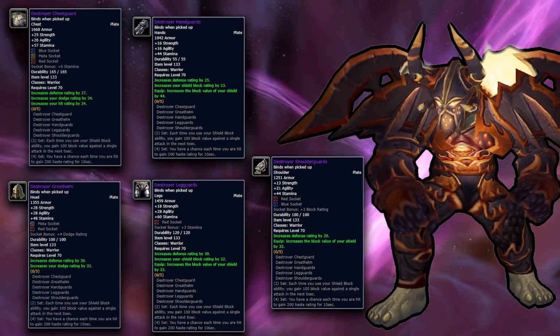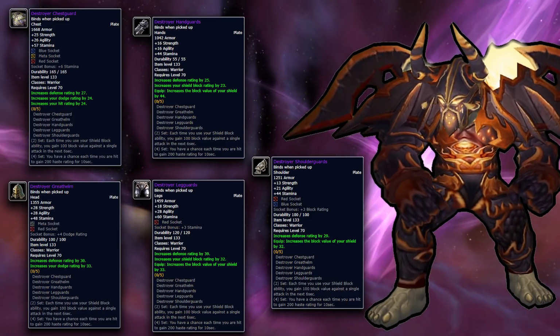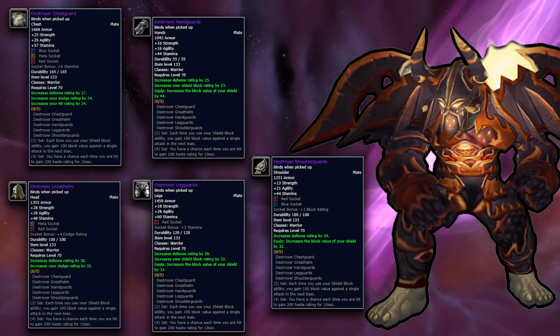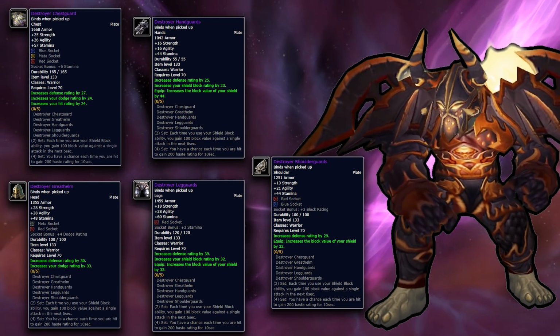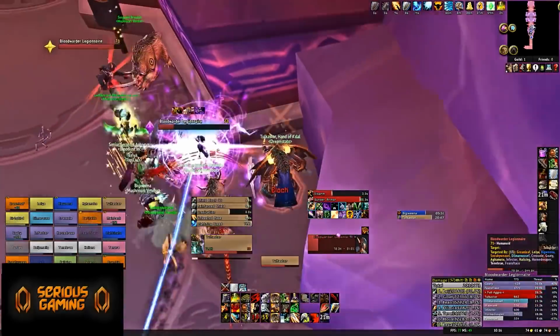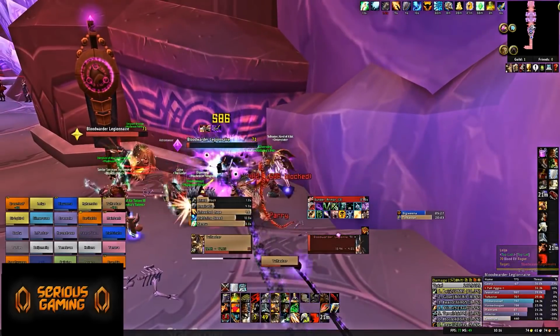Not only does it make your shield block that much more valuable by increasing the amount of damage you block, but it also serves an offensive purpose, since that increased block value also increases the damage of your shield slam, thus increasing your threat output. Easily the two most important aspects a tank needs to be good at are survivability and threat, and this set effect alone provides benefits to both of those elements.